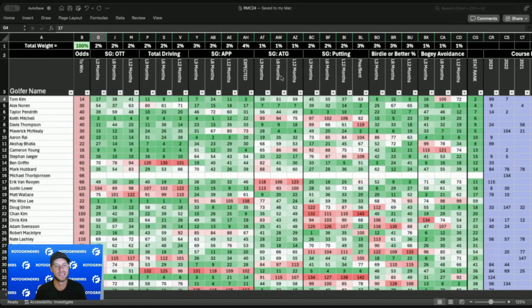just because the conditions of the course are expected to be very soft. We have some potential rain in the forecast as well. That's going to make the fairways wider, it's going to make the greens bigger, and it's going to make hitting fairways and greens easier. It's also going to favor the bombers a little bit more than usual. This is a very driver-heavy course.